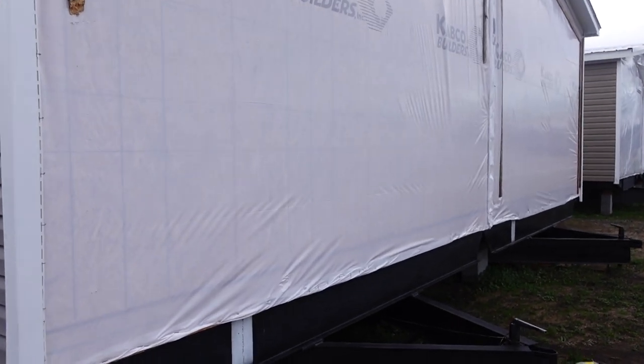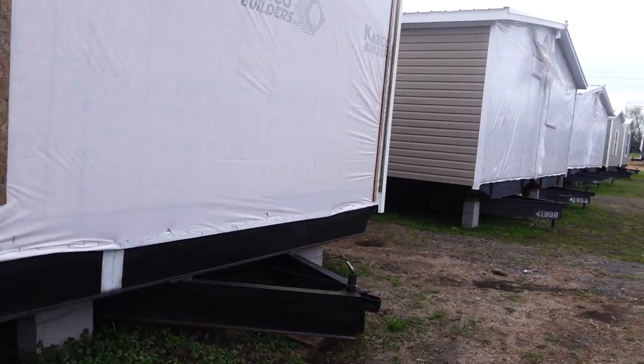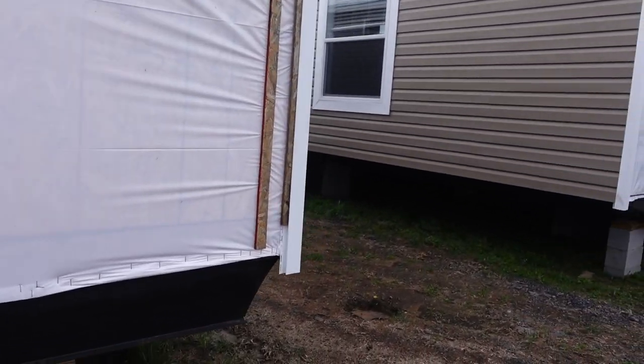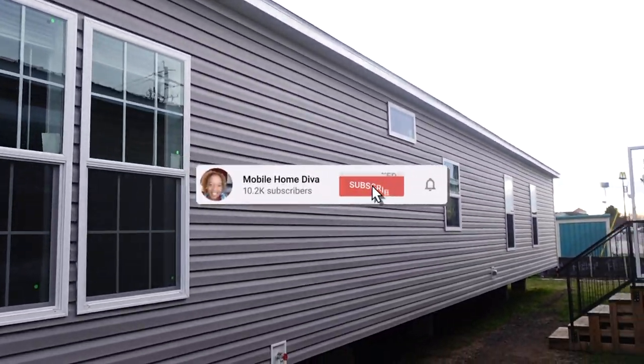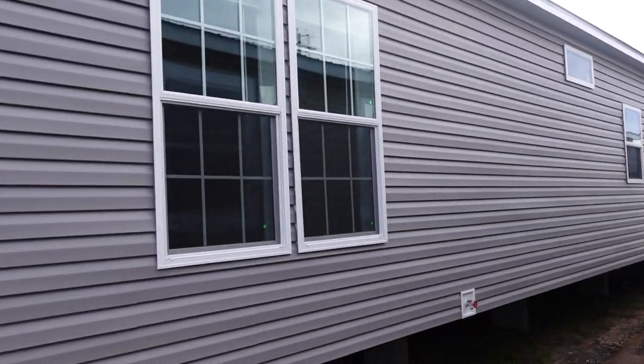I'm just going to go to the back and show you the back, and then I'm going to come back and get this one really quick, because there are a couple more that I want to get before I end the day. It's close to 5 o'clock, so the lights are going down. This is the back of the home. Wanted you to see what it looks like.